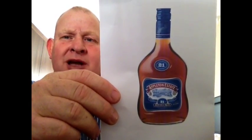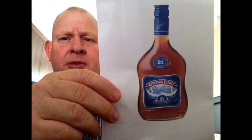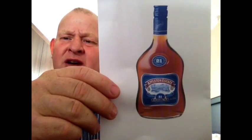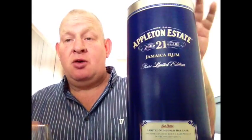It has a metal screw-capped top. I'm not keen on those, not on a premium bottle. You're paying that bit more money, so I expect to see a cork. It's pretty unimpressive, really, for the money you pay. But they've done a revamp, like I said, and I'll show you now what they've come up with.